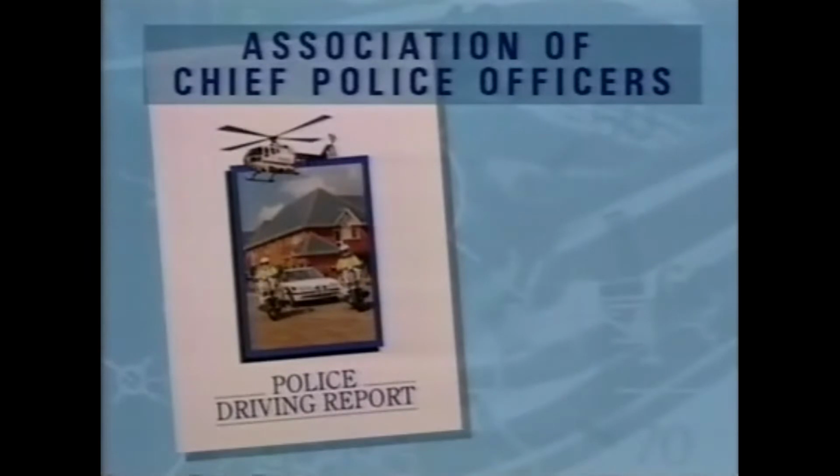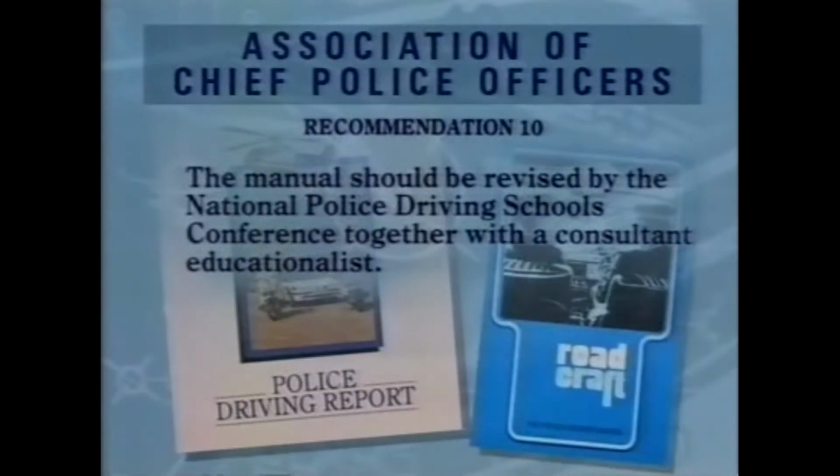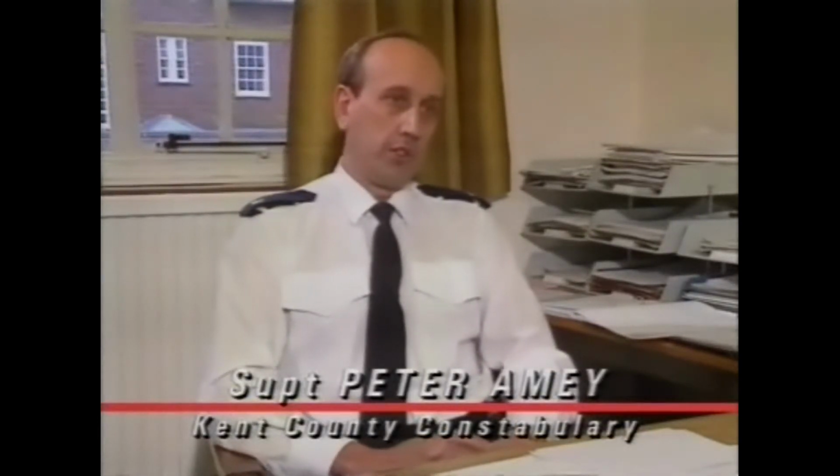The Association of Chief Police Officers responding to public concern over police chases issued the Police Driving Report. It made 29 recommendations to improve police driving. Recommendation 10 said the manual, that's roadcraft, should be revised by the National Police Driving Schools Conference. The system of car control was designed by advisors to the Metropolitan Police in 1934 and has been the core of driver training for the police and other advanced drivers since that date. It was appropriate in 1934 to the driving conditions and the technology of that day, but was no longer appropriate to modern dynamic driving conditions, and that seemed to be what was causing the problem.